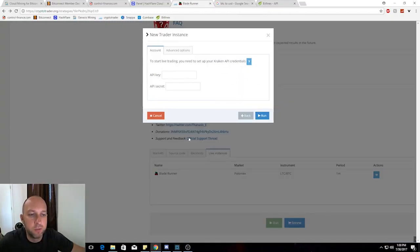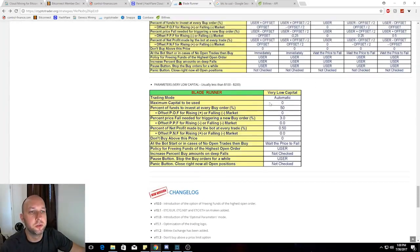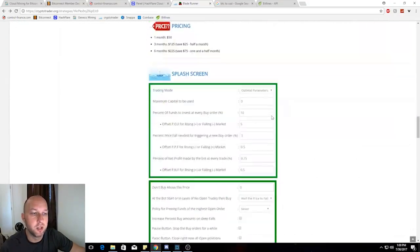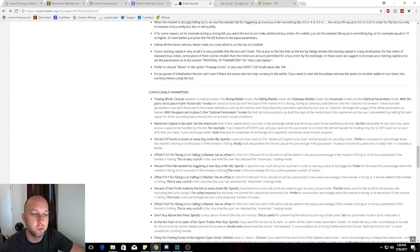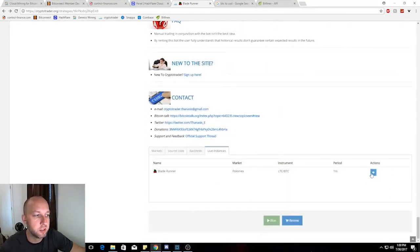If you have any problems, take a look at the support thread and see if you can get any answers there. After you fill this out and you click run, it's going to take you to the parameters page, which shows up like this, where you can edit some of the parameters, and then you're going to click live and the bot's going to start running. Once you click live and the bot starts running, you'll be able to see what we saw a moment ago.